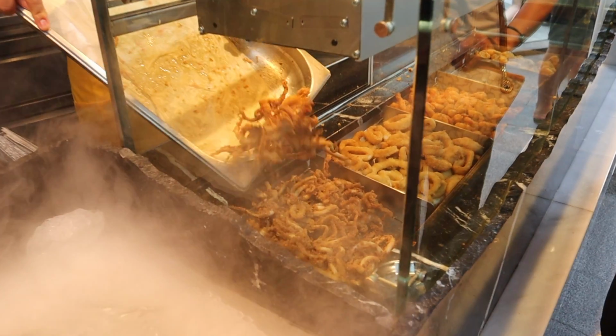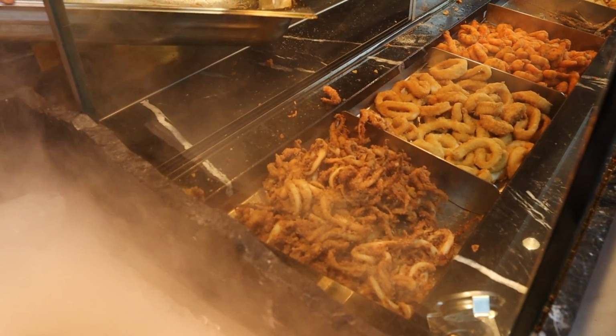It tastes like the quality is really good. Great seafood, great produce, great battering and everything, but just kind of let down because of the way it has to be served, not cooked to order.